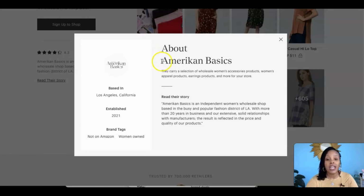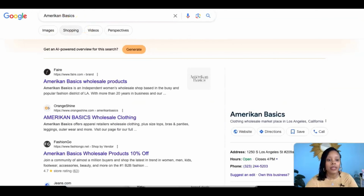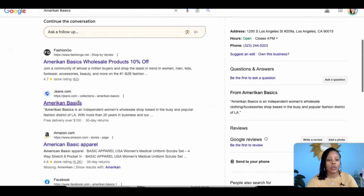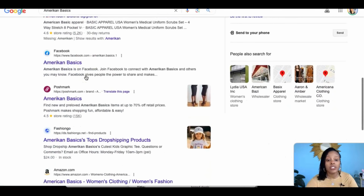So all I do is just take the name of the wholesaler, which is American Basics. I go back out to Google. I paste in their name. In this case, I'm just going to go to regular search, not shopping. And I'm just going to see if they have their own website. This looks like jeans.com. And I will tell you, some of them don't.